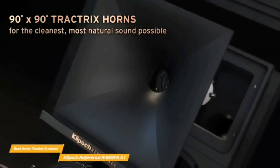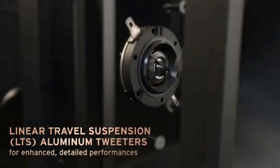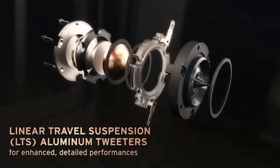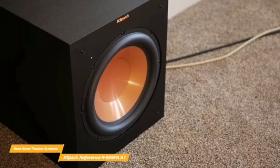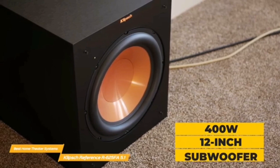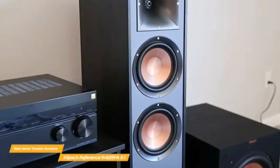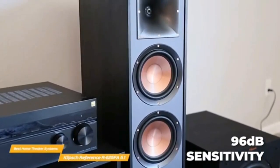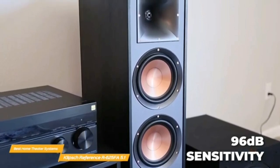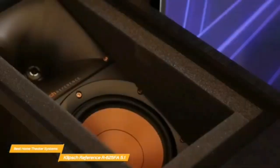Now for what you get with this deal, the front towers, a pair of R625FA, feature Klipsch's iconic 90x90 square Tractrix horn technology, with speakers firing in front and upward for Dolby Atmos, with a total of 4 channels among them. Prepare for wiring 4 channels, not 2, between the pair. Ensure the ceiling is not too high for the best experience, as the Atmos effect bounces off the ceiling to the main listening position. Drivers are large enough for good bass within itself at the right frequencies. Correct receiver calibration is very important here.